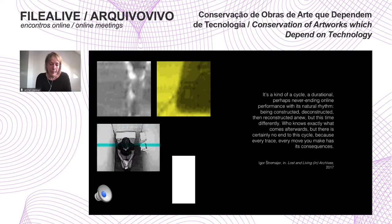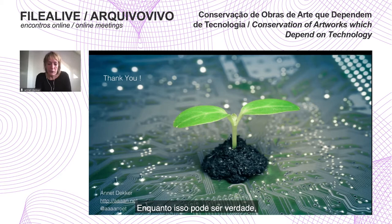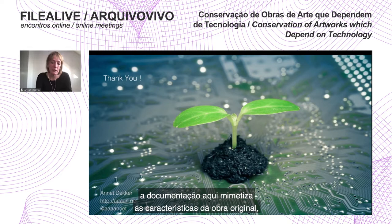Now, it could very well be argued that this documentation or archival collection is a new artwork. And while this could be the case, what matters is that documentation becomes alive. Rather than static and immobile, documentation here mimics the characteristics of its initial artwork, being ambiguous, performative, processual, and networked.